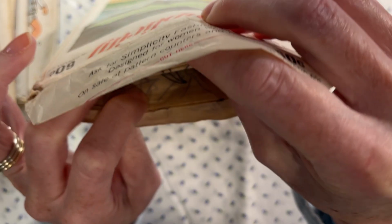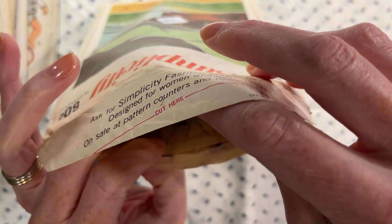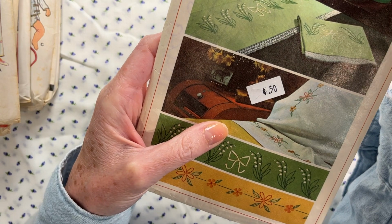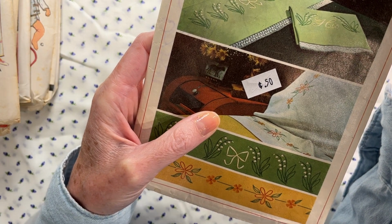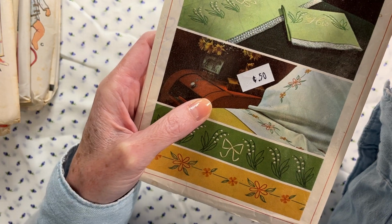Again, it looks factory folded. These are just all in great shape. So these were 50 cents, and they were 25% off of that at the register.